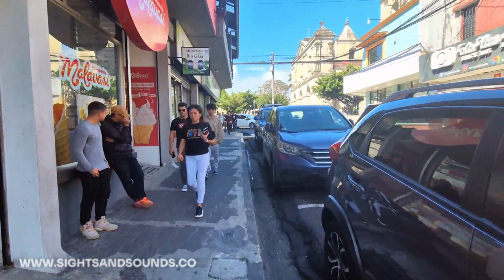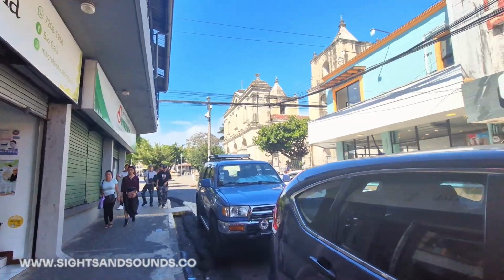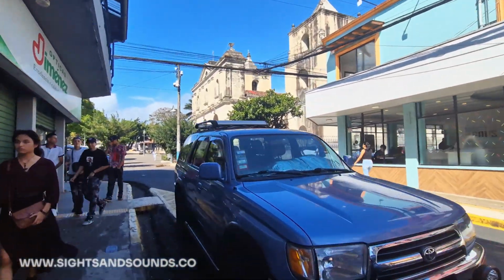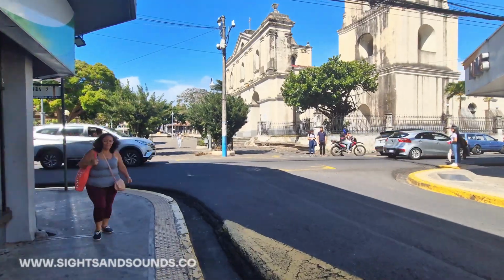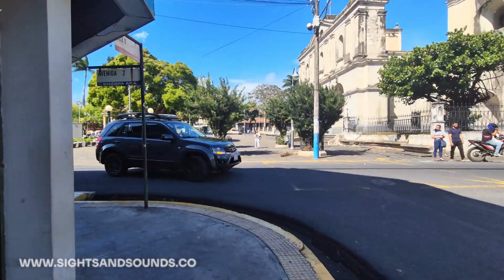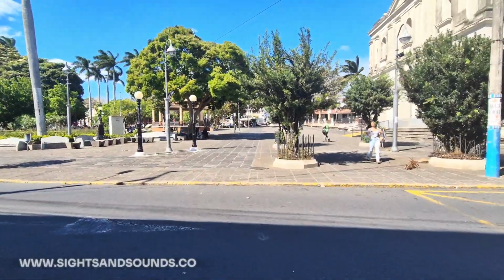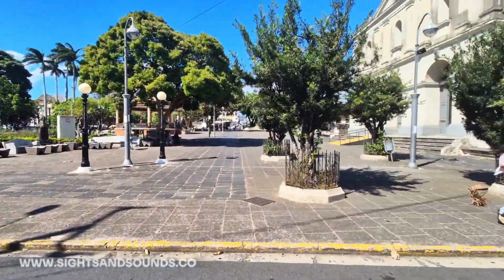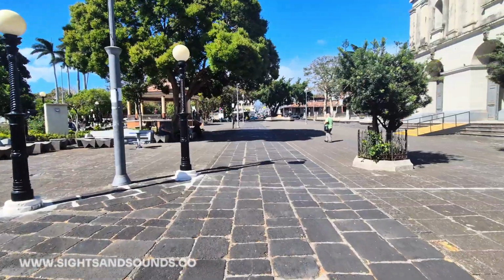I got to look for a coffee shop on the road here. That's what I'm always on the hunt for. So here's the church. Super nice church. Across the road without getting run over. Where's the sun? Where's the sun? Okay, just setting up the shot here.